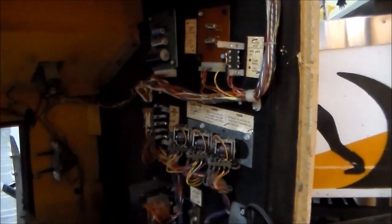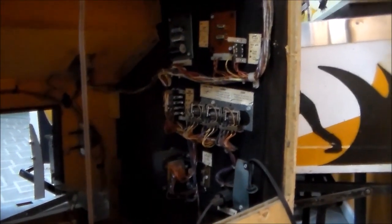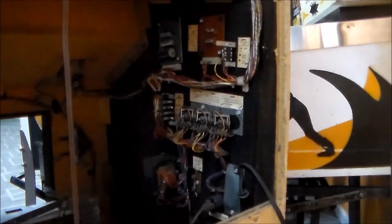But basically what we've got is a game that's working. If it still had the original Midway Winner board, it would probably be just fine. All this stuff would probably be fine, and the monitor would probably be fine. So since we can't find a Midway Winner board, we're going to look at the schematics and see what the difference is between a Winner and a paddle battle.